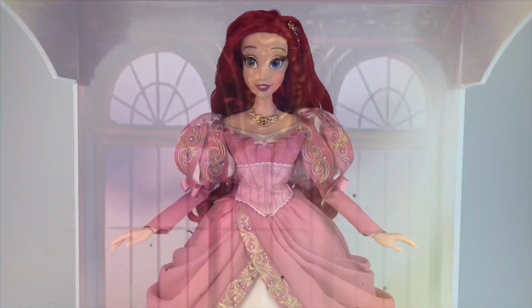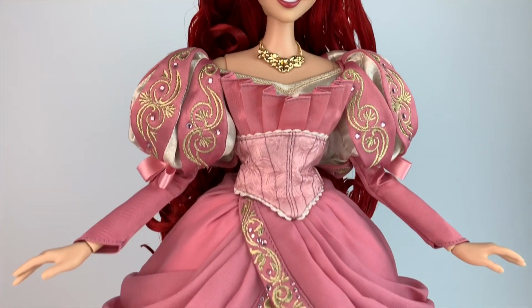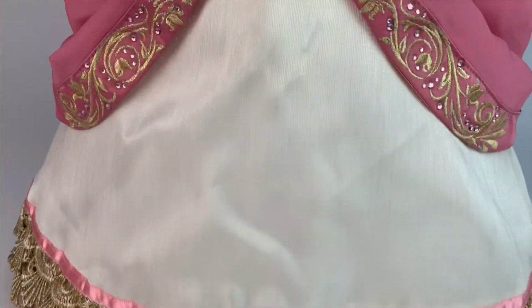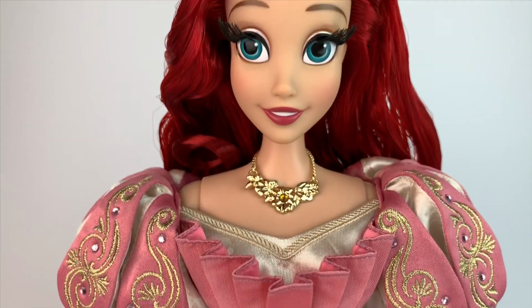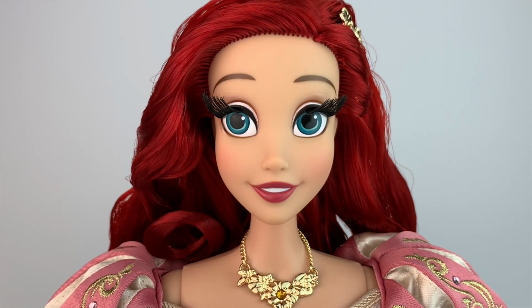And here we have Ariel out of the box, and I think that she looks perfect either way. I get asked a lot about deboxing dolls, and I think it's all up to you. You're always going to see more details when you take her out. So do whatever makes you happy. She's still your doll. She still has value. So debox, do whatever you want to do.